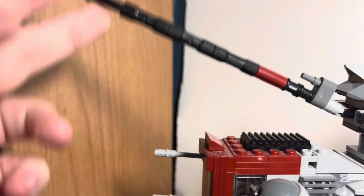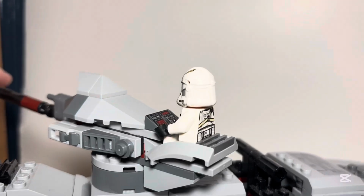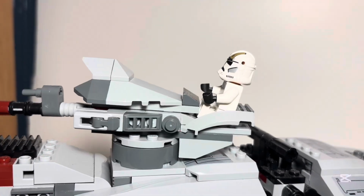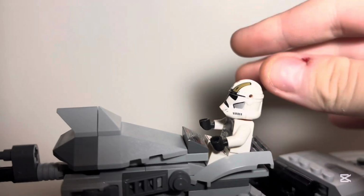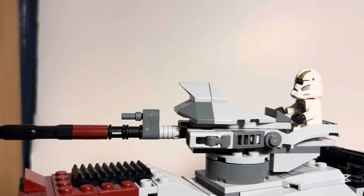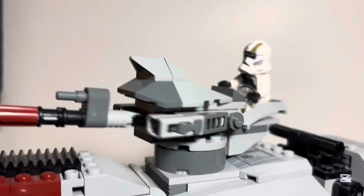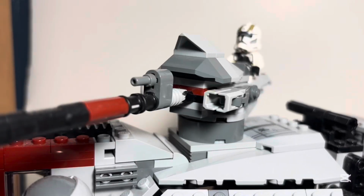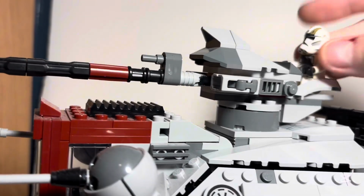It does have the cannon, which is pretty long. It can go up and down. Of course, this rotates around. And the trooper up here, which is a clone gunner, is not strapped in at all, actually. He literally just sits there. That's where he sits. There's no studs to hold him in place. He just sits up there, which, honestly, is a bit of a design flaw, because if you do go too crazy with it, he will fall out. He will. It's just inevitable.